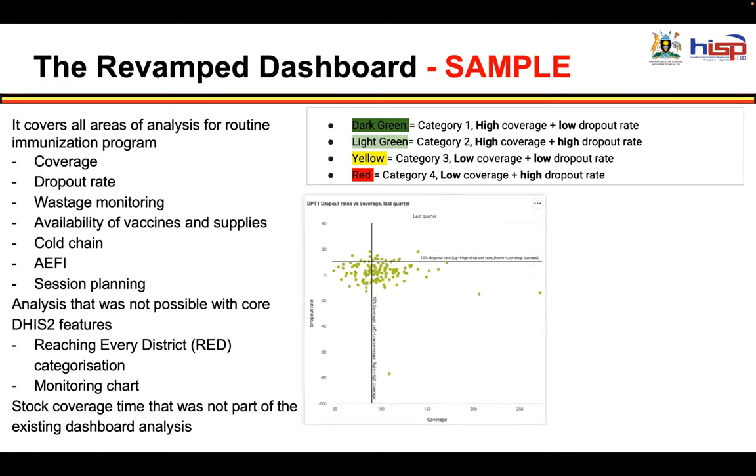So for the RED categorization, we are now able to implement this nice scatter plot and then be able to categorize districts, or you could even do it for facilities, but because of challenges of coverage, it doesn't really work at that level. But at district level, you can know which districts fall in which category. And we're not going to go through each of these, but you can clearly see with this scatter plot, we have these quadrants. Again, for now, we are not able to shade it. So we'd say, no, this may be difficult.